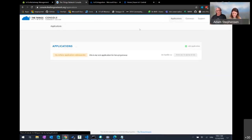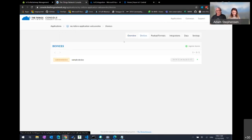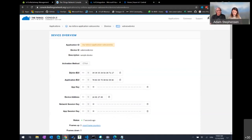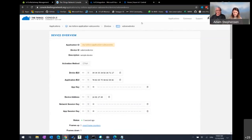Then under applications, I have created an application device, and this is my device, which is called just a sample device. As you can see, you have to set the activation method. Over the air is what I'm using to send the packets. And I'm grabbing the device ID, the application ID, and the app key, because I want to make sure that the data is encrypted as it's traveling across. So let's see if it has started sending the data. There you go. It generated one message.